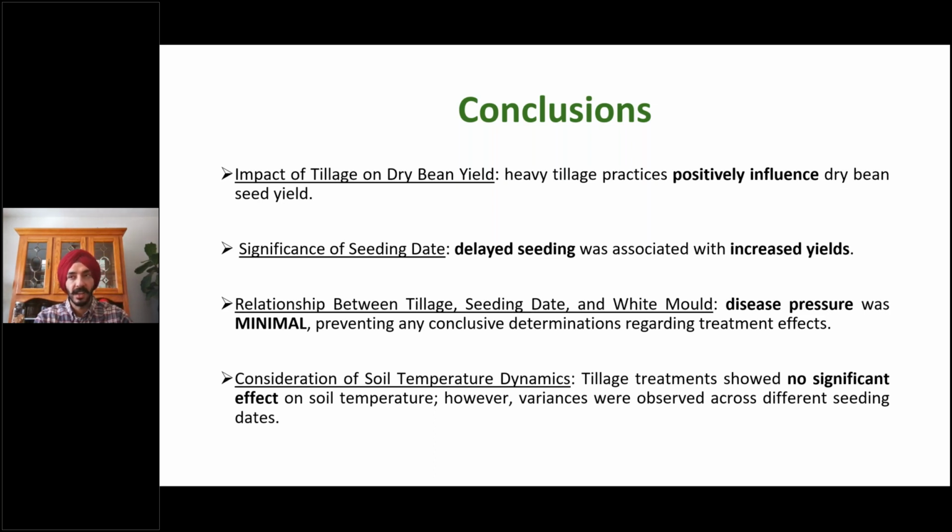And the speculation is that with tillage, the ground was soft. There was better seed to soil contact, and possibly there would be better root development as well in the heavy tillage. For seeding date, we saw that as we delayed the seeding date to June 1st, the seed yield increased for blackstrap. For diseases, there wasn't enough disease pressure, so it's hard to comment on the relationship between tillage, seeding date, and diseases.